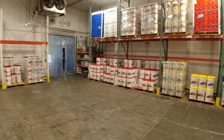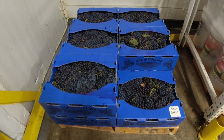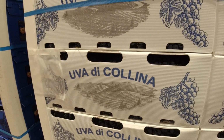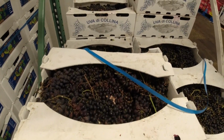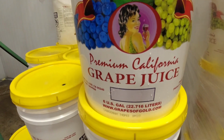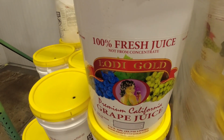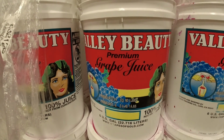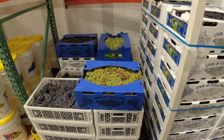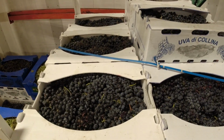Grapes from all the way to the ceiling. S&S grapes. I wonder where mine are. Uva de Calina. This is incredible. This was worth the drive to see all these grapes. Premium California grape juice. This is what you make wine out of. Another variety, Valley Beauty premium grape juice. I'll tell you one thing, it's cold in here. They will not spoil in here for sure.